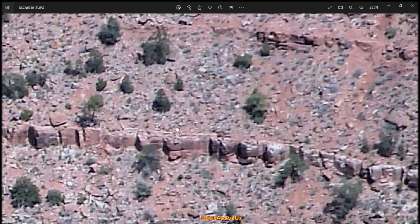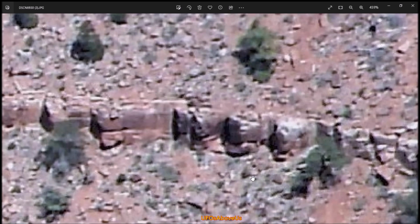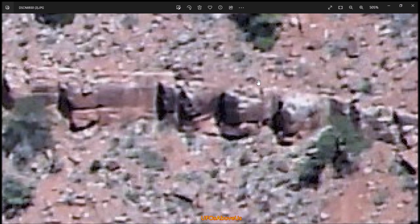I want to finish up with this because I see 3, maybe 4 objects right here. I see one here, and one here. And the middle one is the clearest to me. So if you look at this shape right here, you have to kind of stare at it for a minute. Do you see something coming out to you?